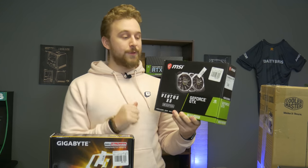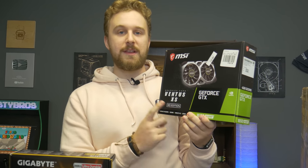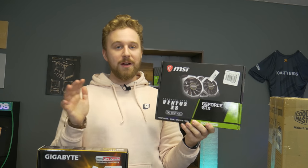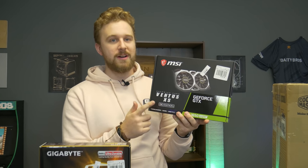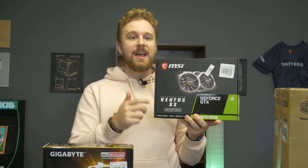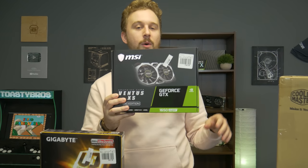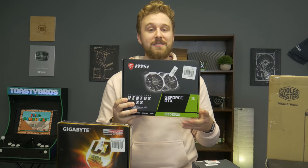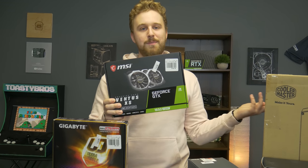All right, guys, and as for the graphics card, we're testing something a little bit new here. This is the 1650 Super. Now, before you comment down below, why are you using a 1650? Well, the 1650 Super is a way better card. It actually competes with the RX 580, and the only downside of this card is it does require an external power adapter, so it actually makes a lot more sense for new PC builds as opposed to the 1650 that you would normally get before this one release.